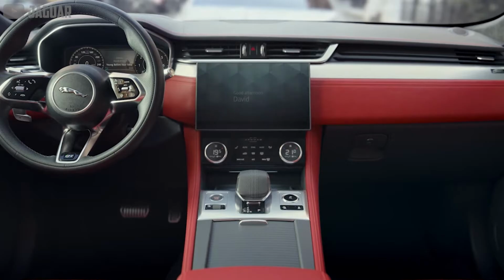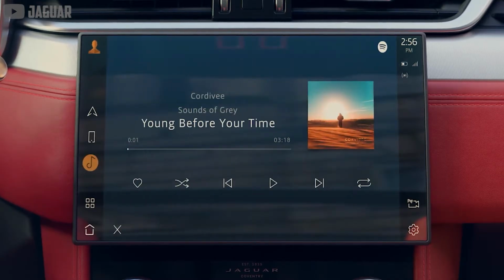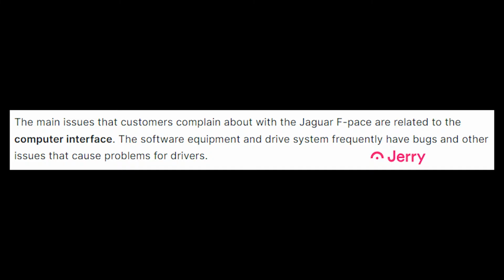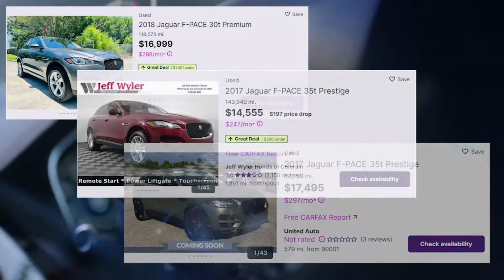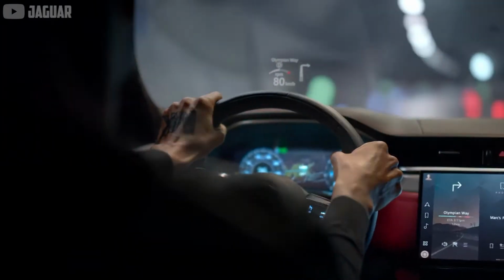Plus, the interior is a lot nicer than a RAV4, with leather trim, touchscreen infotainment, and a fancy rotary gear selector. Will all of this break the moment you buy it? Possibly, but the good news is that used models are being sold for around $17,000 to $18,000, quite the impressive discount from its $50,000 MSRP.